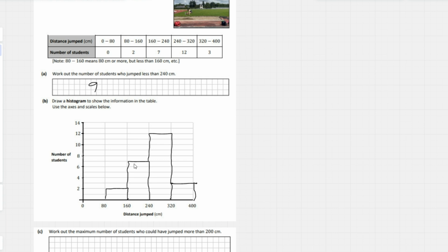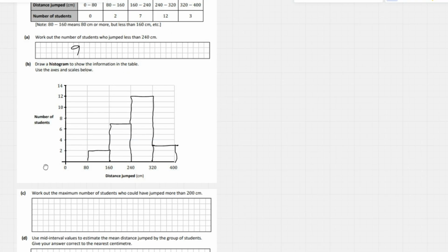Then 7 between 160 and 240. 12 between 240 and 320. And finally 3 between 320 and 400. So this is our histogram representing the data in this table.